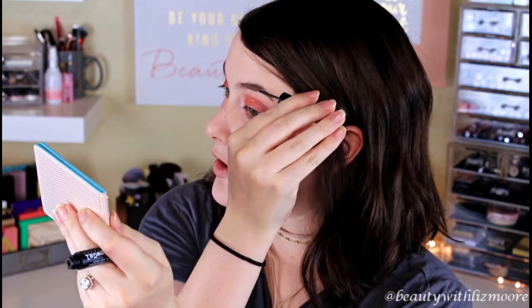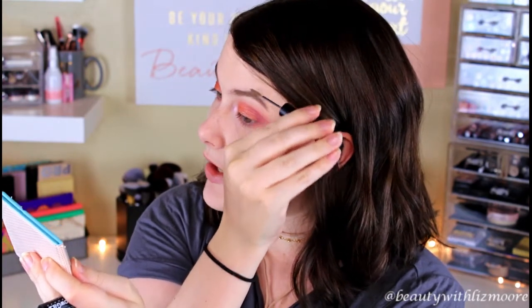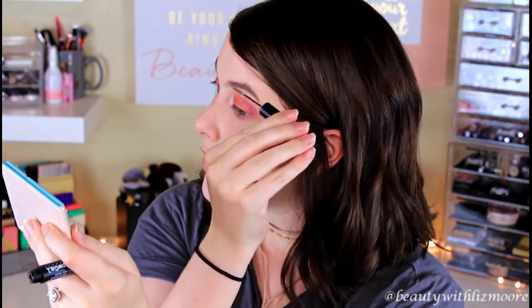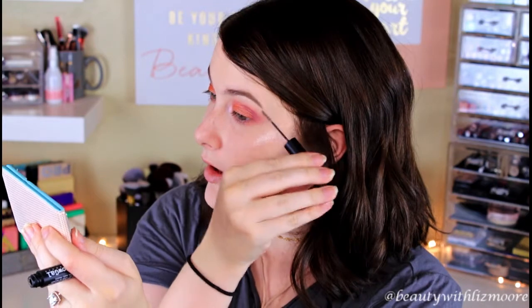So when I've been using this, I kind of start towards the middle and the end first, just to get the most product off in those areas first. And then I move to the front. I do this because I don't want all of the product concentrated right on the front of my brows, because I do like a little bit more of a natural looking brow, which means I'm not going to have the front of my brows filled in a whole lot more than the outer ends of my brows, where I want those to be filled in the most, if that makes sense.